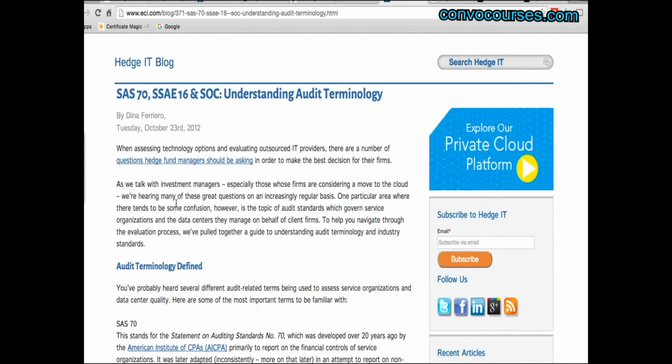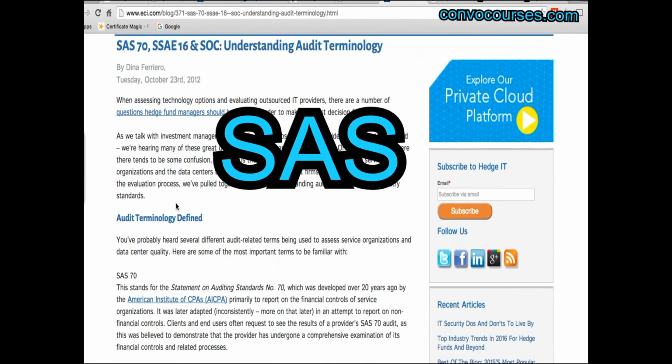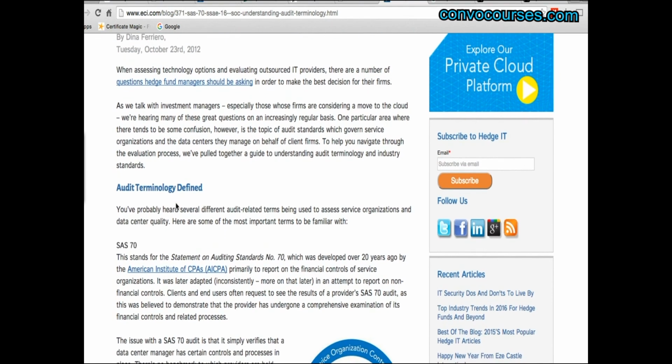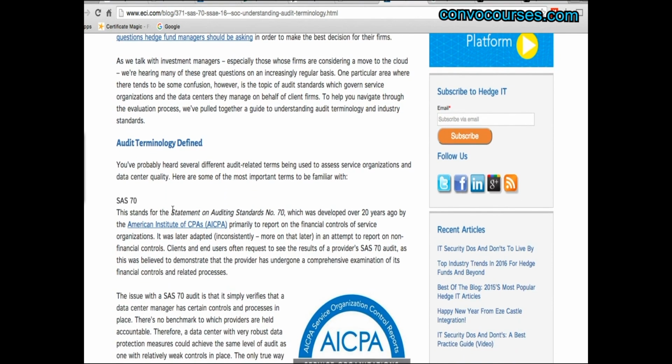Here's another standard called SAS 70. This is also dealing with financial controls. Financial institutions mainly do this, but there are recently some other organizations that use it as well.